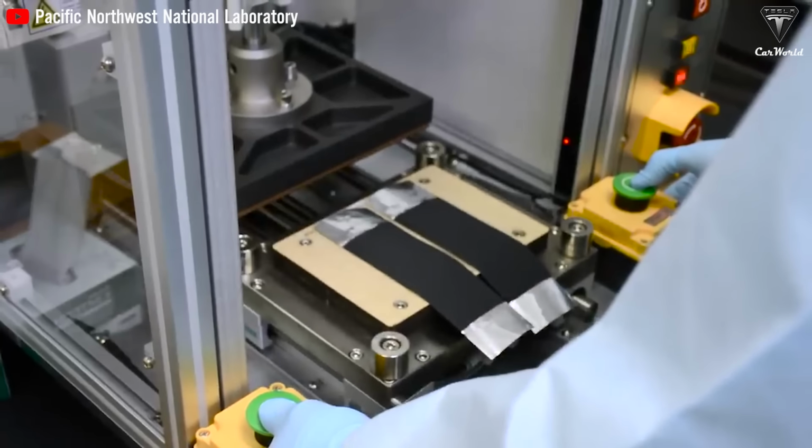The company is content with the small batches they can produce now and is gearing up to introduce and expand their Cobra production system by next year. QuantumScape asserts that this will enable them to manufacture solid-state batteries at a gigawatt scale, making commercialization of these batteries just a matter of time.